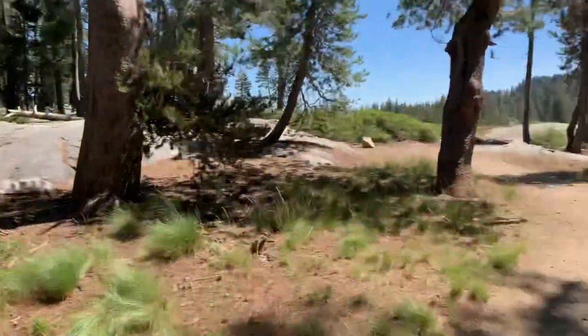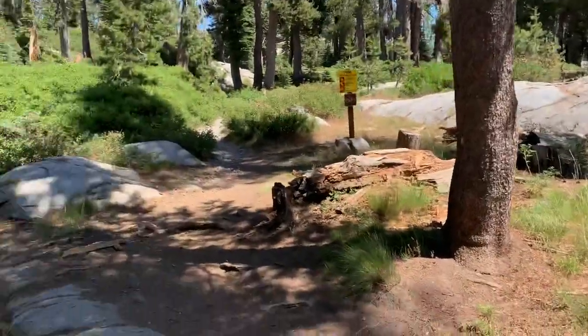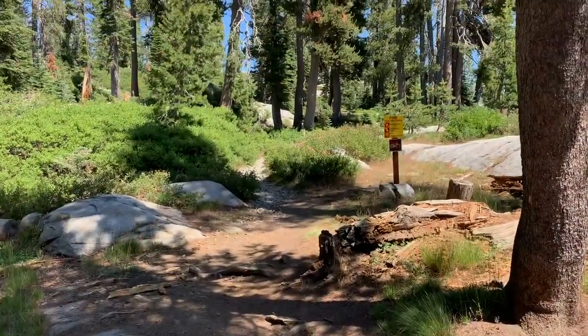All right, here we go. So again, there's the restroom. And to the right of the restroom, you're gonna see this little trail right here that leads to this new sign.